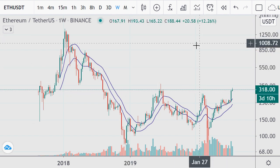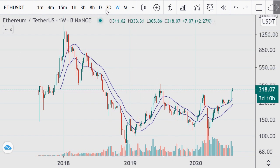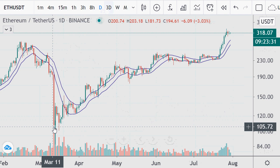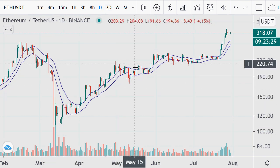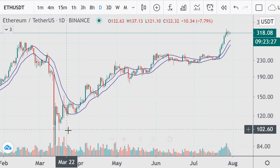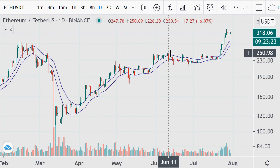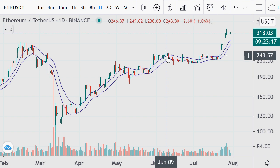All right, so that's the weekly time frame. Take a look at this on the daily chart. This has had a nice little run from these lows, just continuing up with higher highs and higher lows. It was down to like 100. Now it's over 3. Volatility, yada, yada. We had resistance established at a little under 250, and it's made a gain of about 25 or so percent. That's just how it's been.